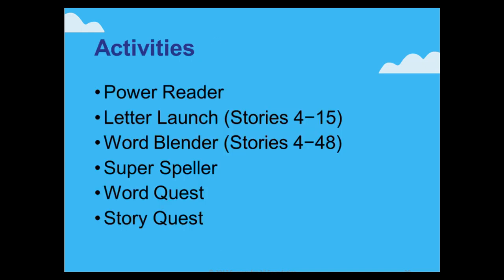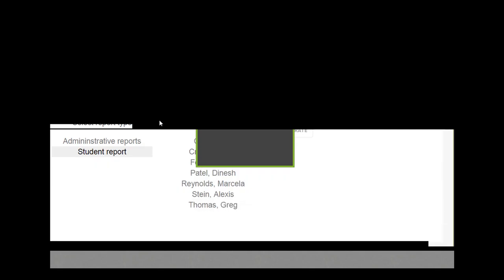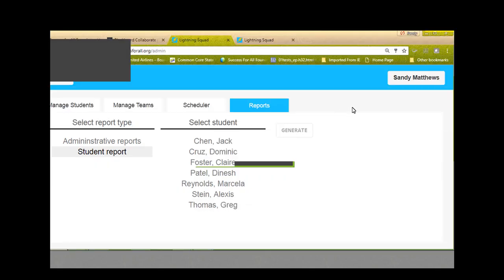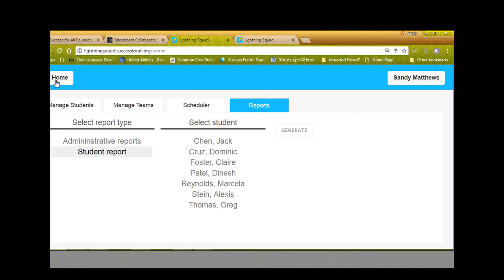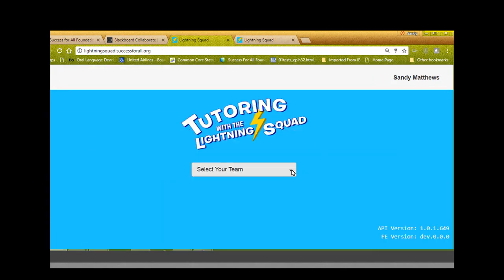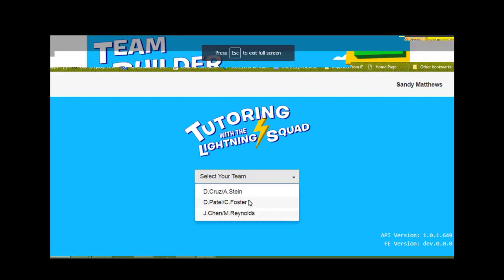So let's go ahead, and I'm going to get back into the program. I've been working in administrative, and I need to go back to home. In the upper left-hand corner, I'm clicking on home to get out of administration. Students will need to learn how to select their team. They should be able to recognize their names. So we have Jack and Marcella working.